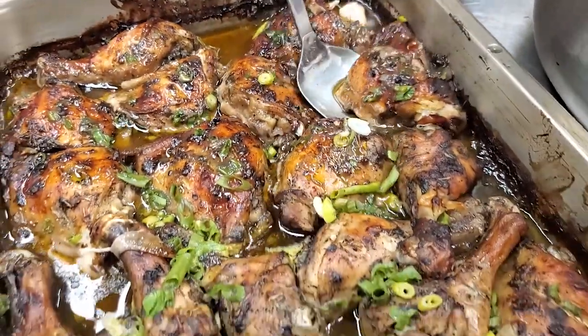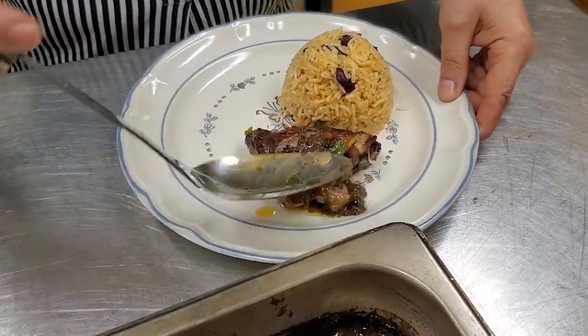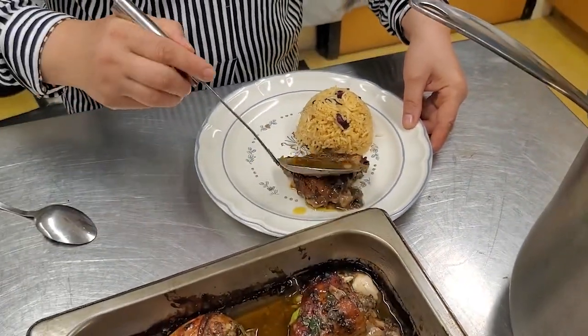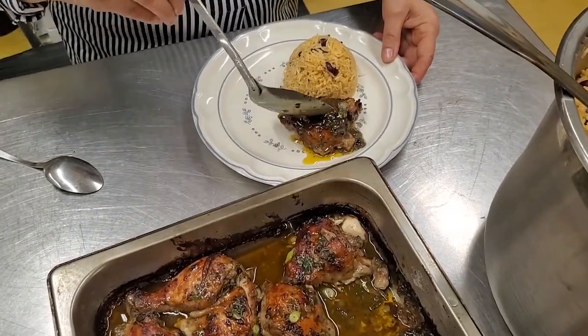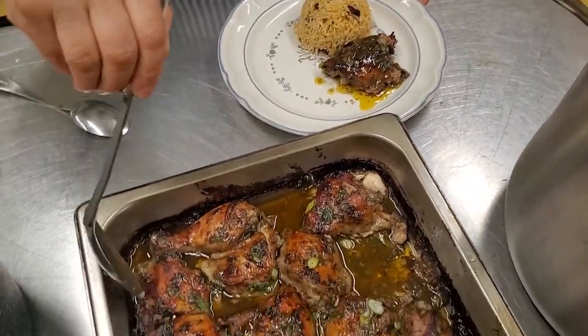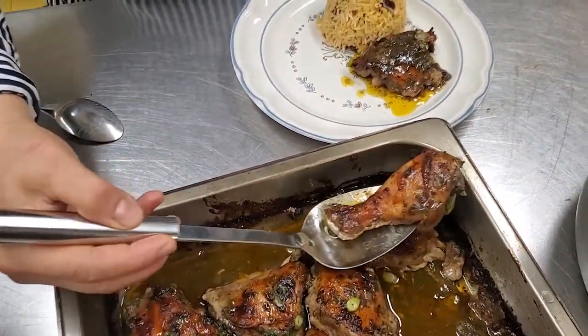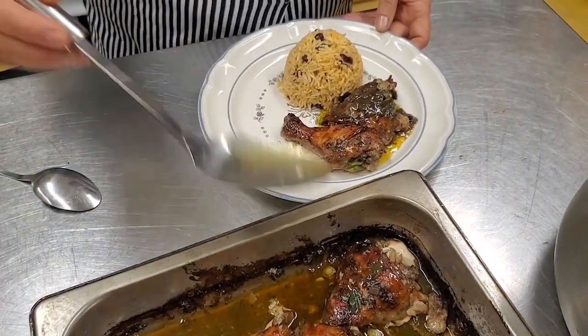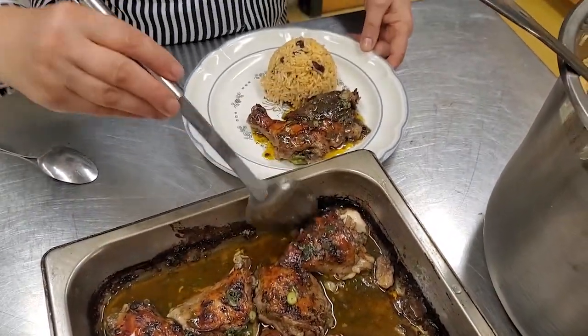Let's take this upstairs. The sauce on it will be, a drumstick if you like. So that would be a nice full portion.